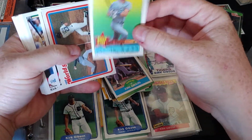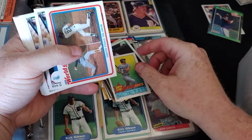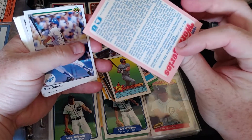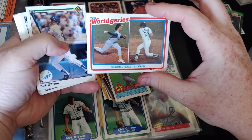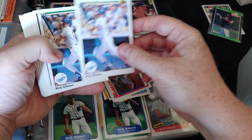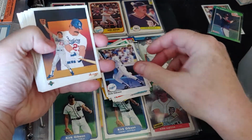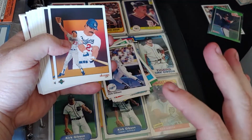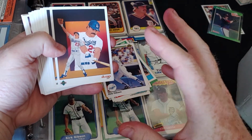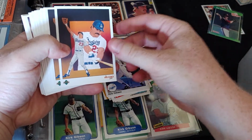Here's a Topps Superstar. I don't know if that's a sticker or just a mini card, but here's a cool one, the 1989 Fleer commemorative card of that famous home run. That's definitely going to be a part of what I give my mom. A couple of nice 90 Upper Decks, which I don't think I have. And then here we got a whole slew of 89 Upper Deck, but that's not a bad thing because I really like how Upper Deck commemorated Kirk Gibson and the home run from the 88 World Series.